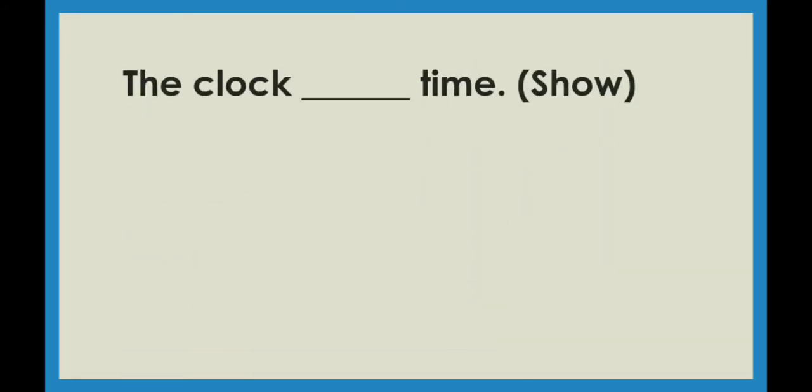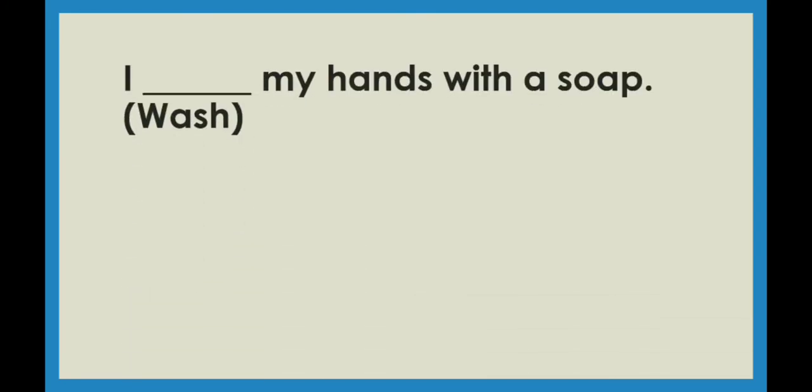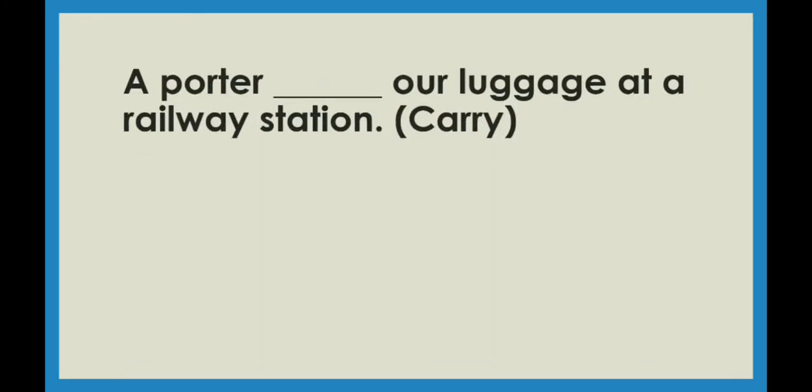The clock dash time. Show. Now the clock is singular, so we will use shows. I dash my hands with a soap. Now I is a first person pronoun and it uses the root form, so it will take wash. I wash my hands with a soap. A porter dash our luggage at a railway station. A porter carries our luggage because porter is singular and it will take verb plus s or es, right?